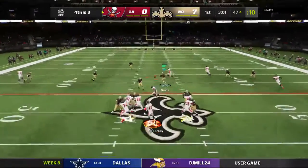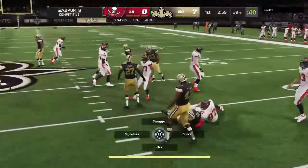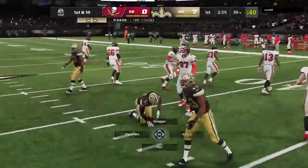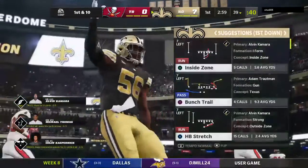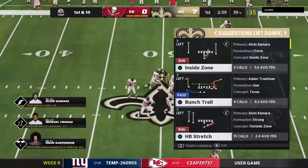Brady to throw for it on 4th down. Into heavy traffic, and it's intercepted. Picked off by the linebacker, Demario Davis. And his guys are going to take over at the 39-yard line. And not the first quarter that he was hoping for.